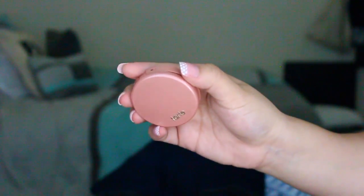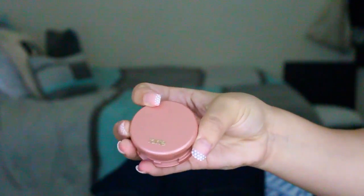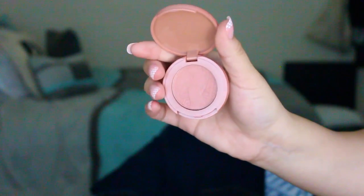The next product I've been loving is the Tarte Blush in Partay. This, I believe, came in the Sephora birthday package, where you could pick the Tarte one or the other one. I don't remember what the other one is, but I picked the Tarte one, and I'm so glad I did. This blush came in that package along with a lip gloss, I think. Lip gloss, lipstick. But I've been using this pretty much all month of March and part of February, and still today, I'm wearing it right now.